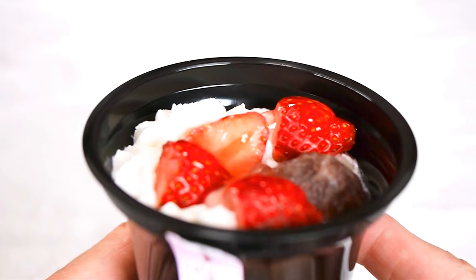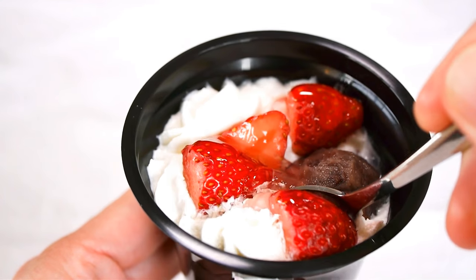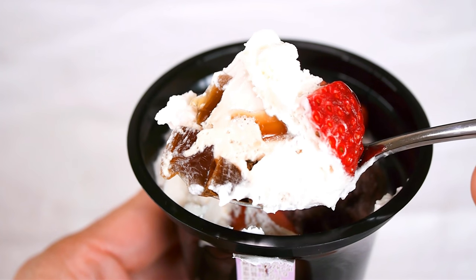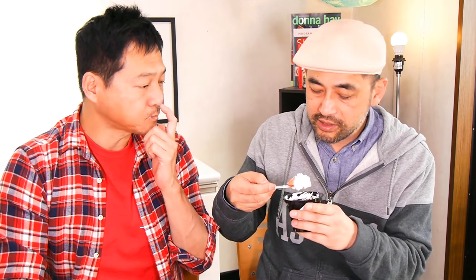Let's dig right into it. And I see something in here. What is that? Kanten. It's kanten, so it's the gelatin. But it's a brown kanten. I don't know what it is. I'm just going to take a bite. Itadakimasu. I see. Nice flavor.